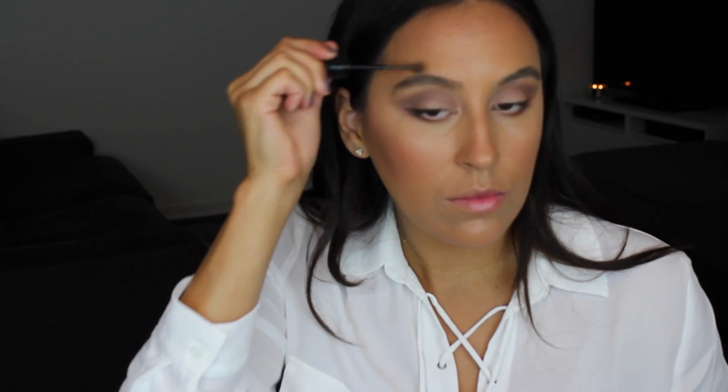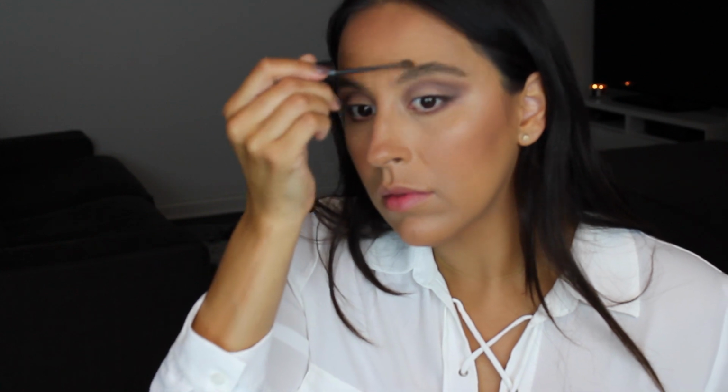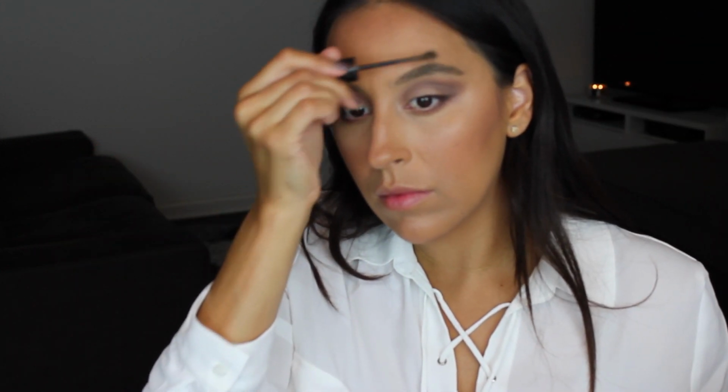Then I curl my lashes. After combing through my eyebrows, I fill in just the areas where there's some hair missing, and I like a more natural brow and a softer brow, so that's what I'm doing. I always set my eyebrows with a colored brow gel. Sometimes if I'm just wearing a more natural makeup look, this is all I do. And it just helps my brows stay in place and also gives it a little bit of a tint.